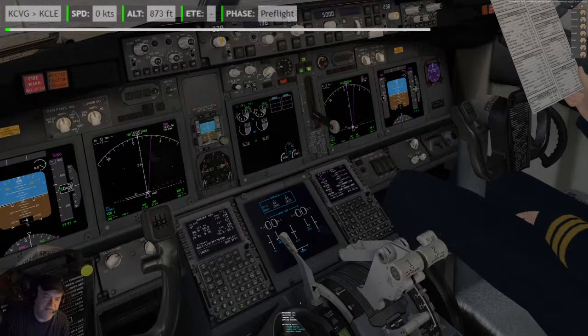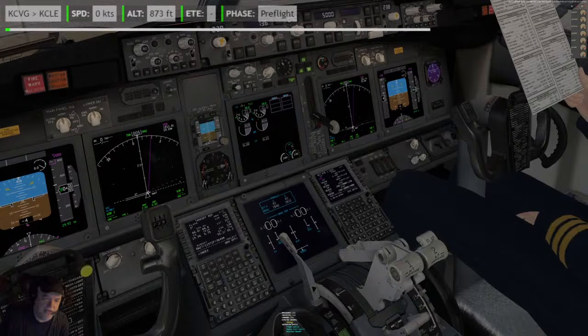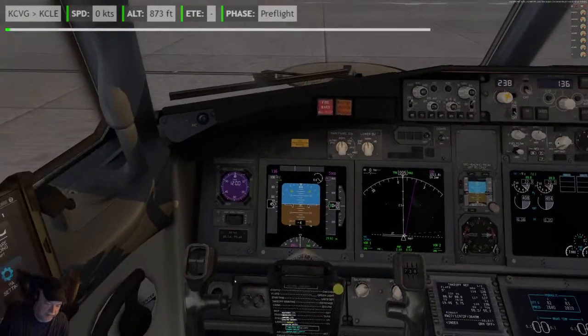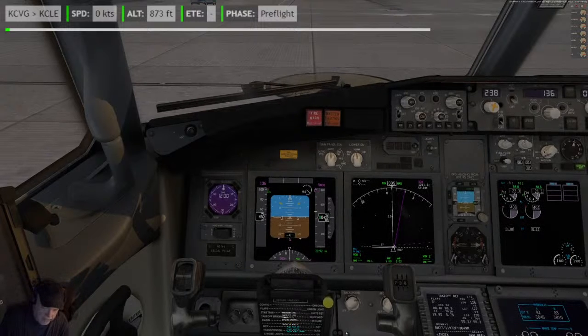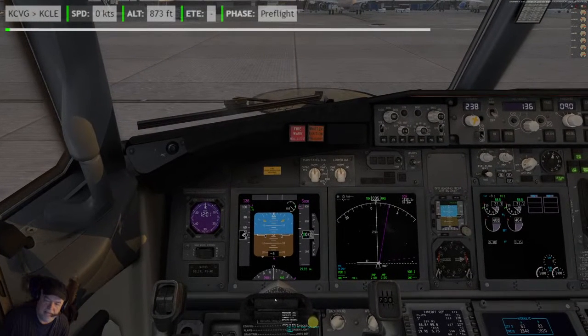Get the flaps down to 5, takeoff position. Hydraulics are still waking up a little bit on this cold morning. 5, green, and then the detent. Flaps 5 set. Checked. Checked. Flaps. Flaps 5, green, and then the detent. Flaps 5 set. Green light. Detent.